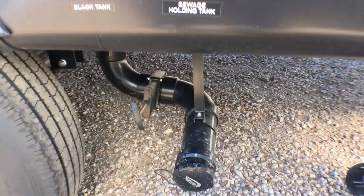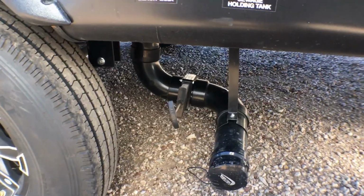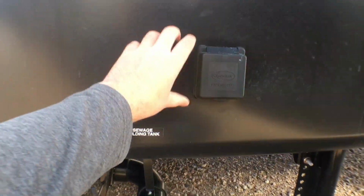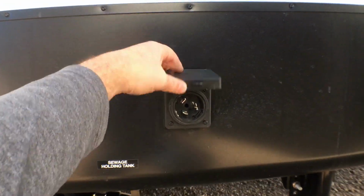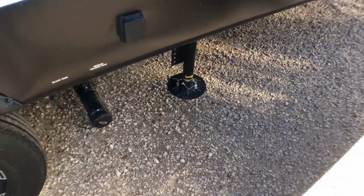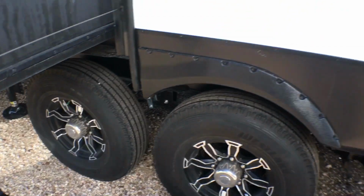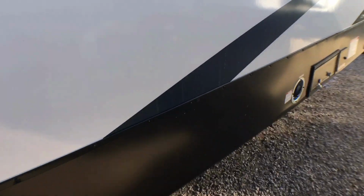Here's your other terminations area for the back bathroom. You have 50 amp service right there. And then there's some of the jacks. You've got one there. And then you have one in front of the tires, which is pretty cool.